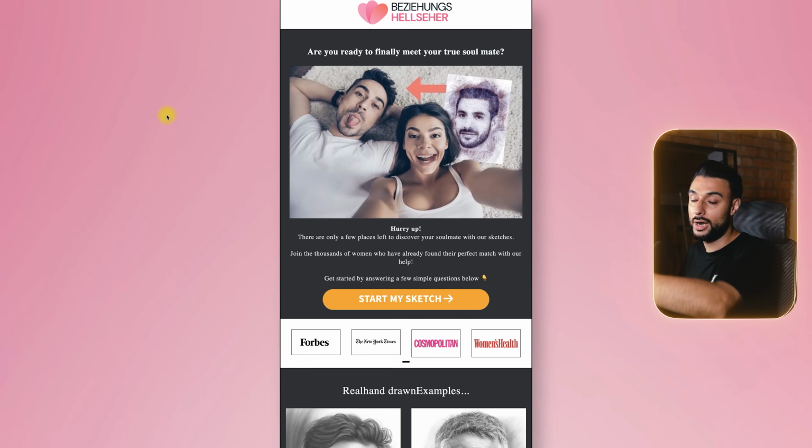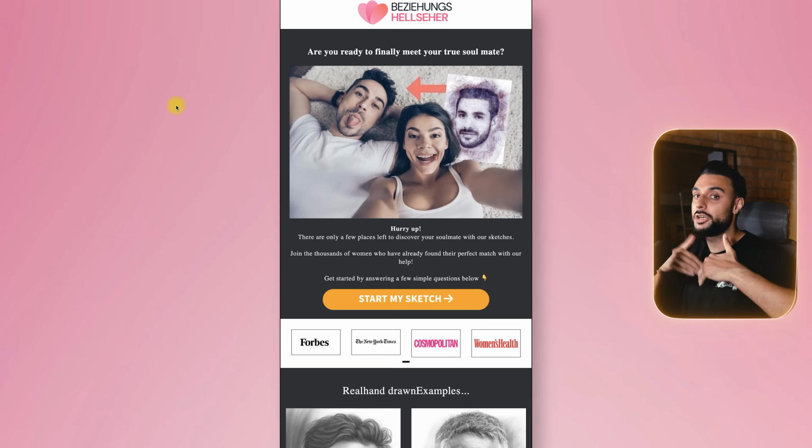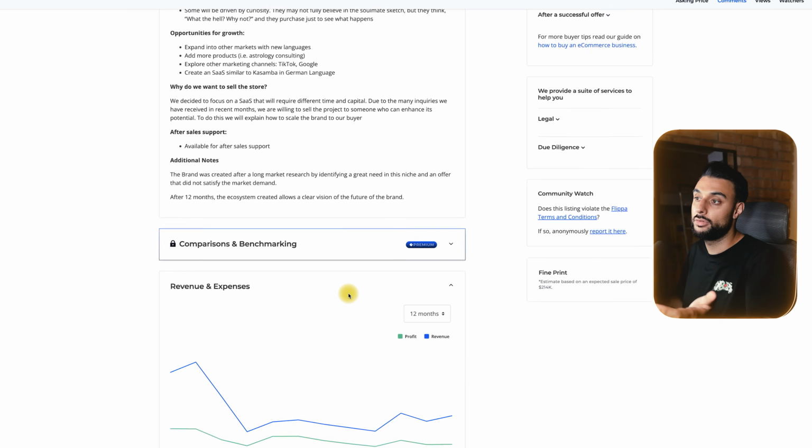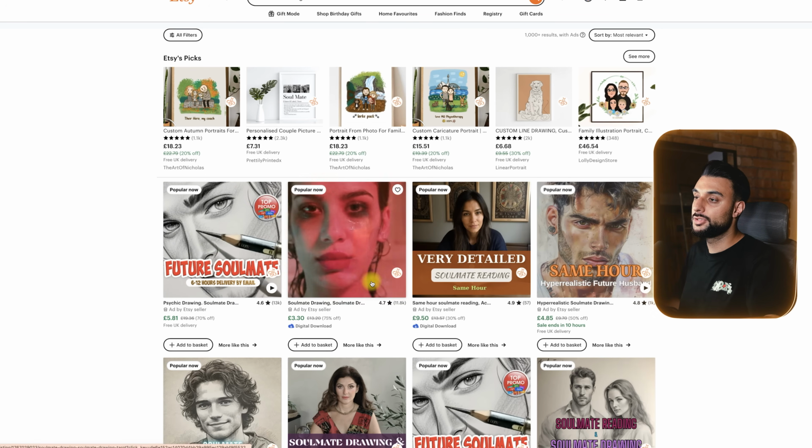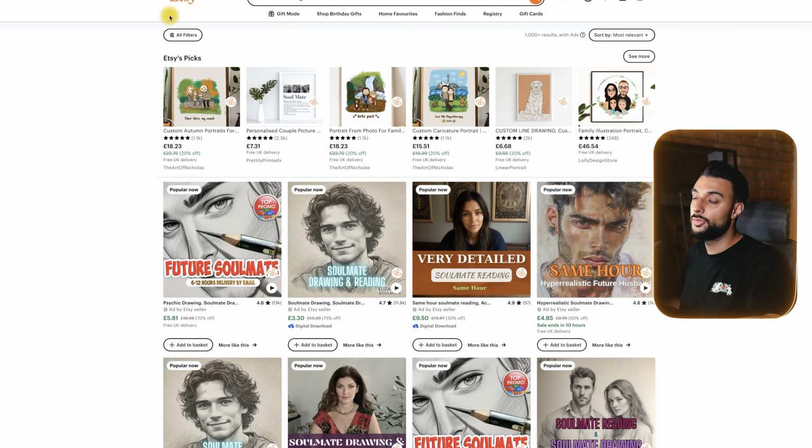So if you've not got traffic, you're not going to get customers. That's why running it independently is a little bit harder, because you have to generate the traffic, which in this instance, they've used Facebook ads to generate, which I'll be showing you in a minute. So basically, how this person was able to find the product was they know Etsy is the biggest platform for digital products.